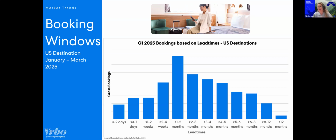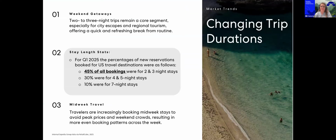So vacation rentals in the past used to book out several months in advance. We still have that, but we're seeing more and more increase in the last minute option. So what does this mean for you? We're going to discuss this more in depth on the following slides, but one thing to think of is that people, with the uncertainty of the economy, are waiting longer to determine whether or not they can take that special trip. All right, so next slide.